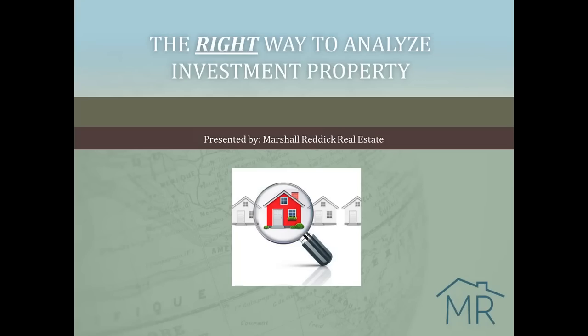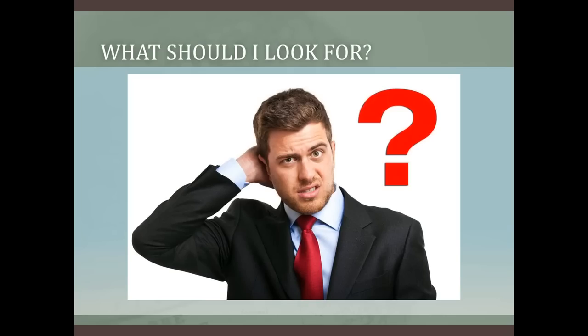We're here to talk about the right way to analyze investment property, and the reason I have the word right italicized and underlined is because I am constantly watching clients or beginning investors not having any direction or understanding of where to get their information from, not knowing what types of information are reliable, and just going all over the internet, getting completely lost in the information, looking at things that aren't relevant or current or accurate, and missing things that are important. So when it comes to analyzing investment property, there are certainly right ways and wrong ways to do it. I really hope this presentation uncovers a lot of the misinformation or misnomers that maybe you've encountered in the past.